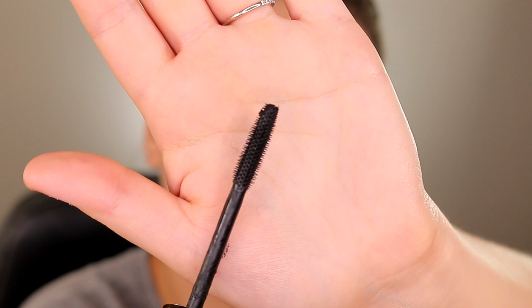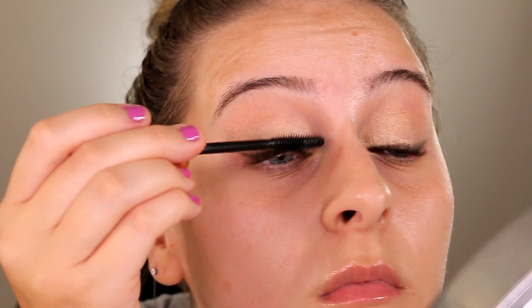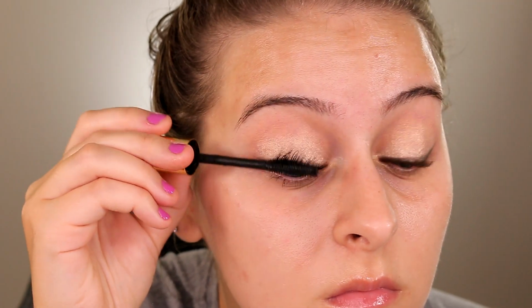It's a long, narrow kind of wand, and it has a very, very subtle ball tip on the end, which I love for the inner and outer corners. I think that makes the application process so much easier. The effect of this is so full, it's very false lash effect. It literally looks like I've got a demi wispy on. Holds up really, really well throughout the day. Doesn't flake, smear, smudge, nothing like that.